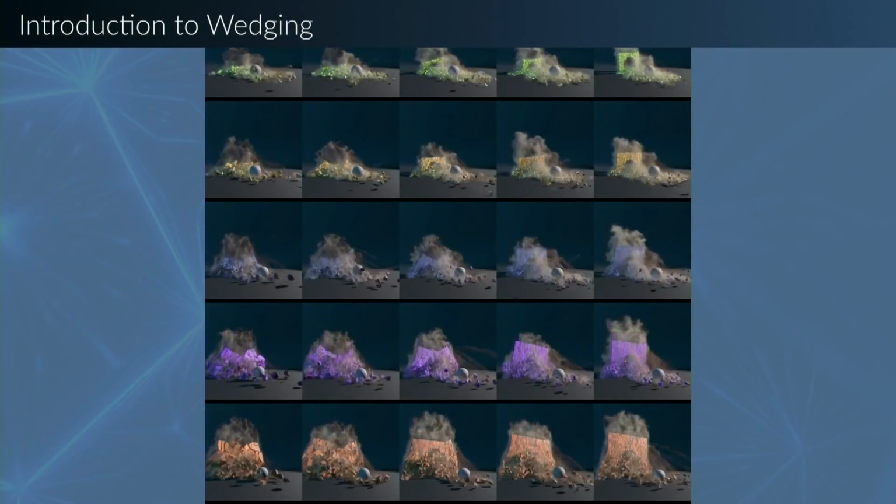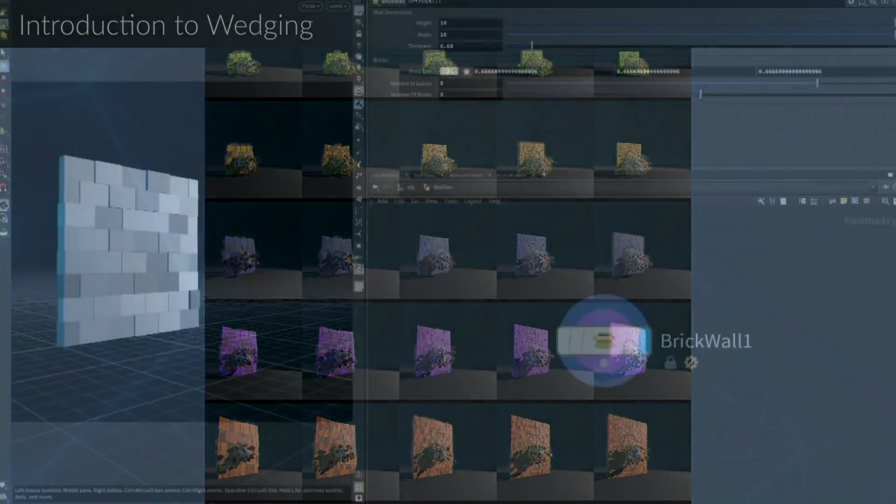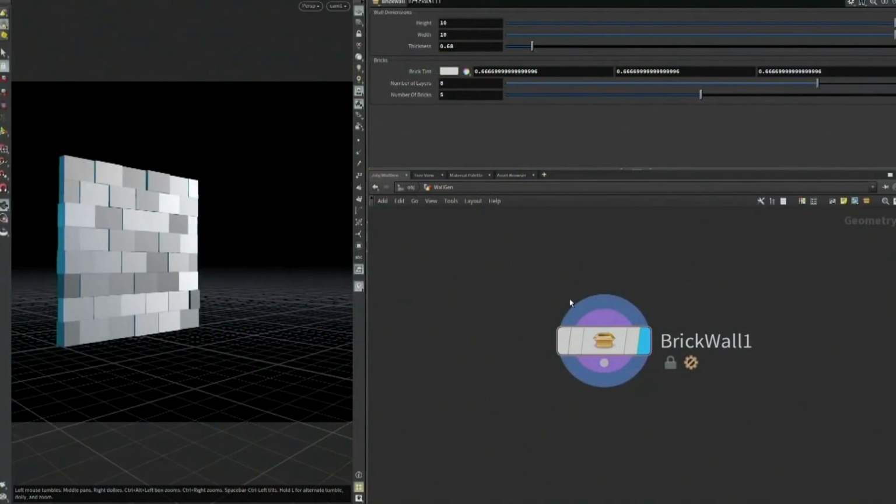So let's move on now to something slightly more complicated. Another thing people did with ROPS that was really useful is this idea of creating a wedge. A wedge was essentially a way of doing variations on something. So you would set up some parameters and say, well, I want 5 random values for this parameter, and I'm going to override some other parameter to do it. And that was possible in ROPS. But in TOPS, it's a much more fluid way of working.